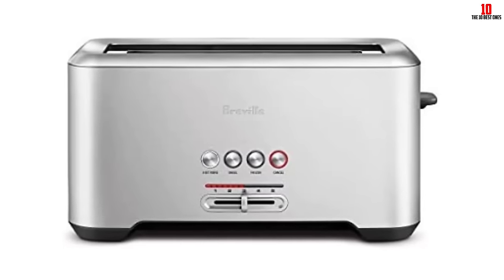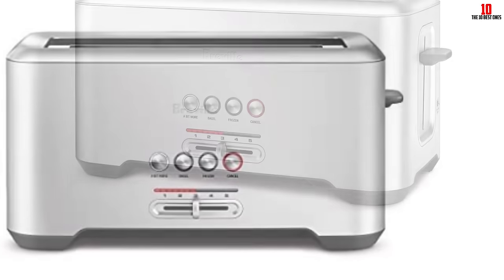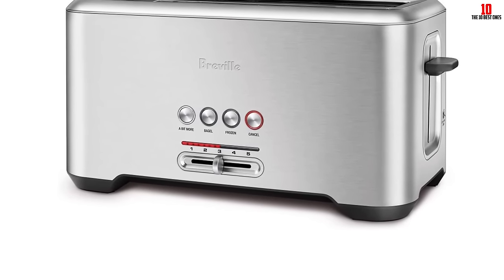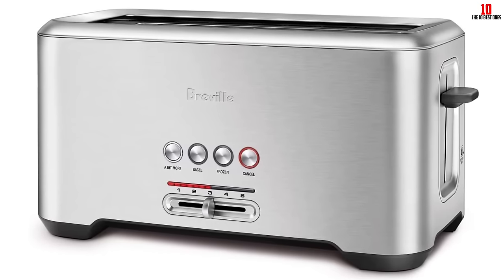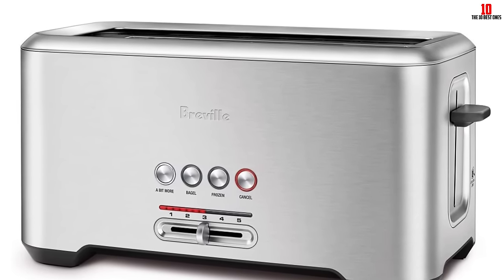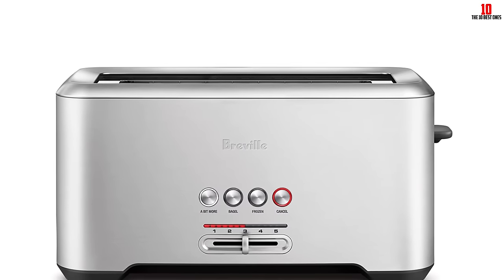If you are wondering what the Bit More in its name means, it's a reference to one of its outstanding features, which allows you to extend the toasting cycle for about 30 seconds. With this, you are guaranteed of a perfectly toasted slice, regardless of the kind of bread you're toasting. The machine also comes with a very helpful LED light, which notifies you as soon as the toasting is done.